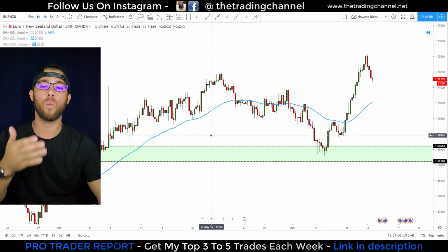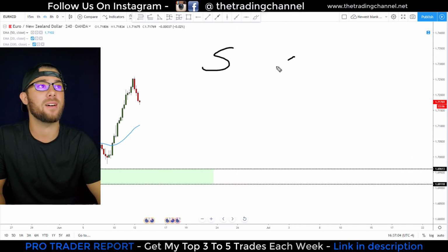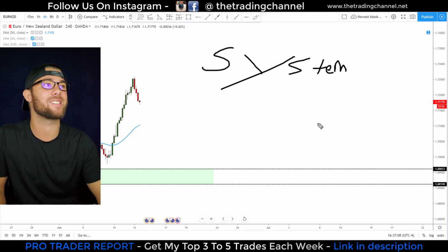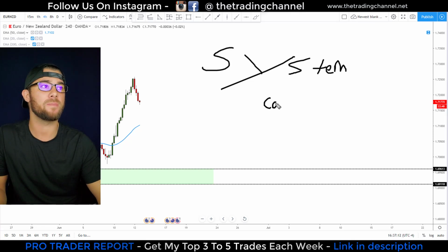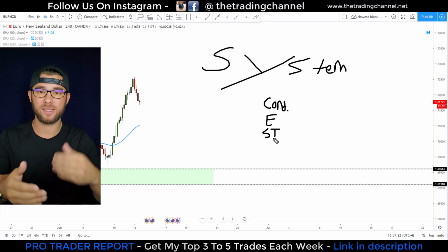Now, before we get into the system itself, just for those of you who are new, let me explain what a system is in trading. A system consists of three different things. What we have in a system is we have conditions. We're going to just label these very short. We have entries, and we have stops and targets. This is all a trading system, a trading process consists of.